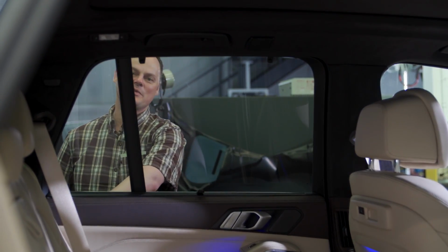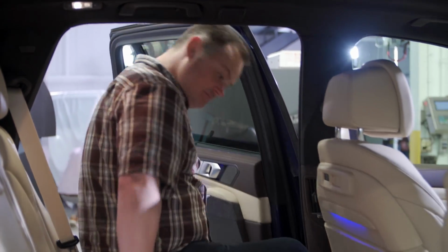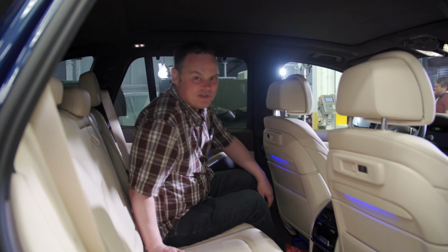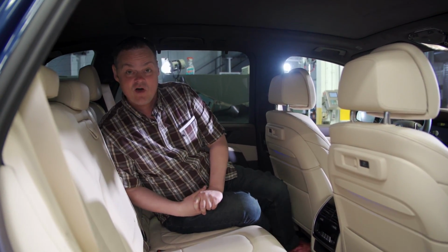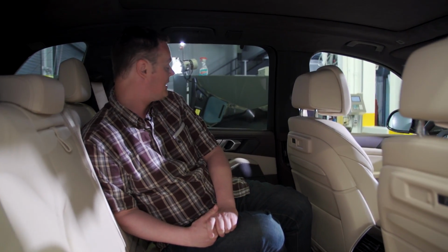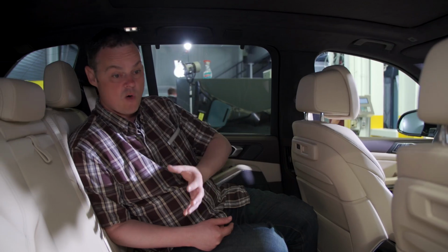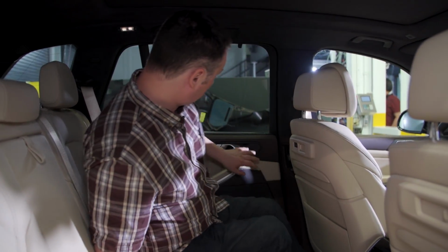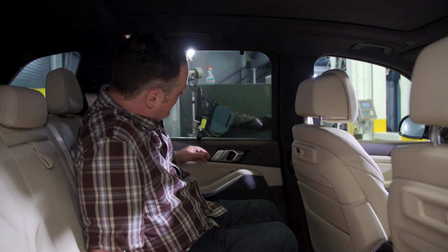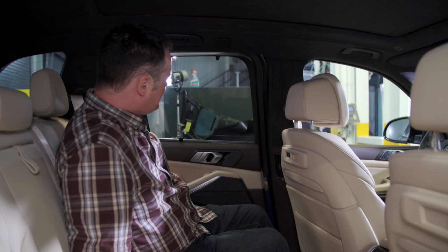Let's take a look and see what the experience of the rear seat passengers is like. Well, nice solid noise. Obviously this car is designed to take rear seat passengers, so it's going to want to be very comfortable and pleasant back here. And the quality of the materials used in the front has obviously come right through to the back. Have a look at this detailing on the door. It's just very satisfying the way that the styling works. Look at this handle. It feels great to use.